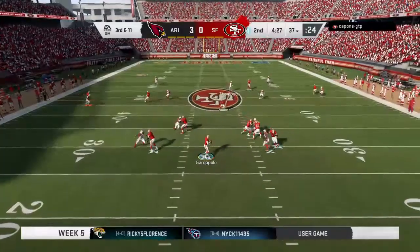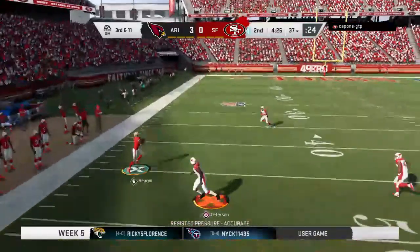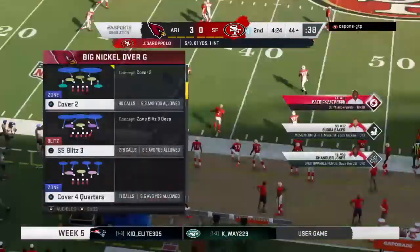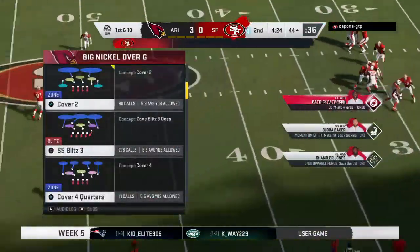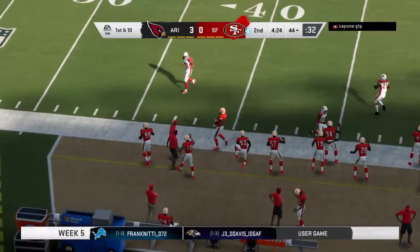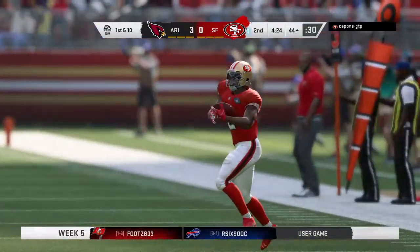Throwing is Garoppolo on third down. He's got the hook up here on the comebacker, complete. And he gets us to the other side of midfield across the 45 before going out. His first catch, and it's a pretty big one. They get the conversion on third down.